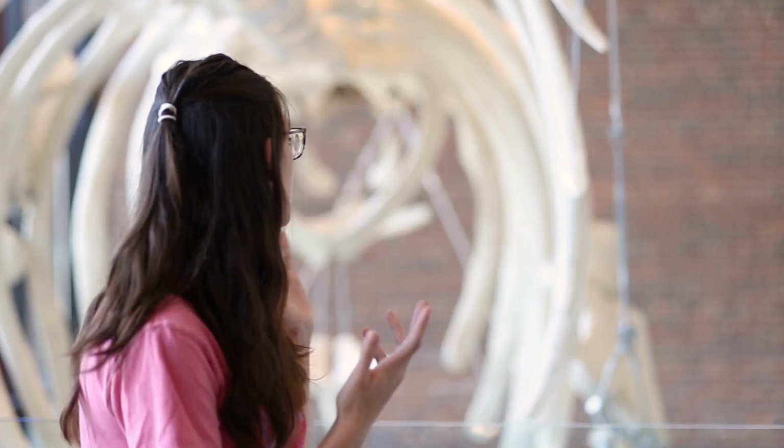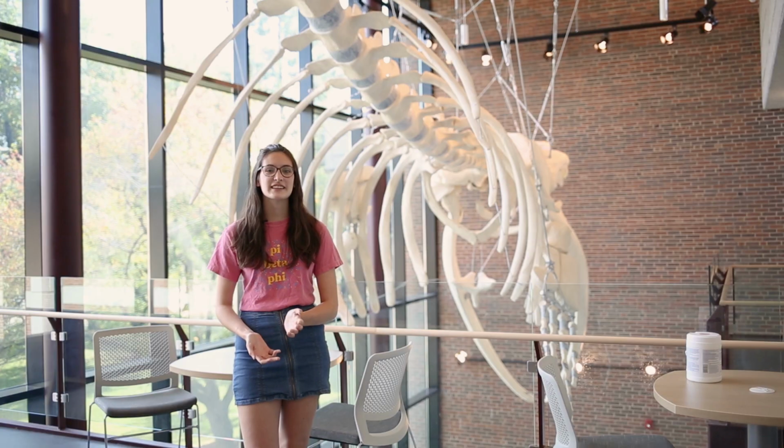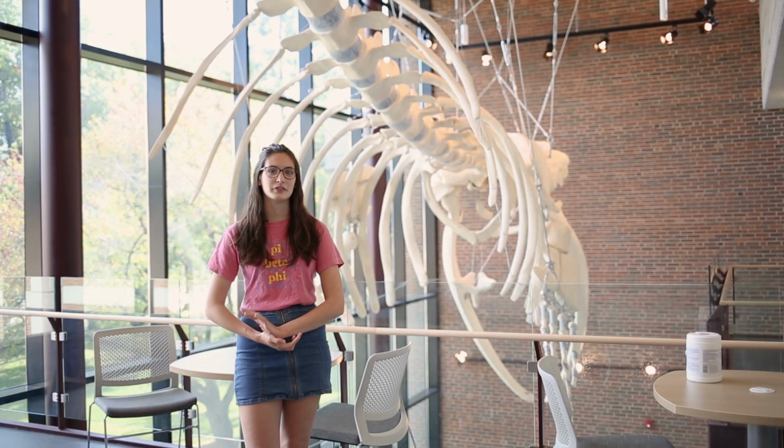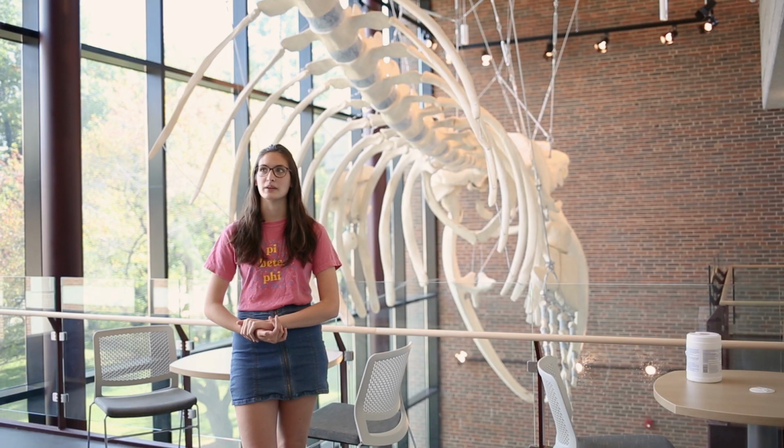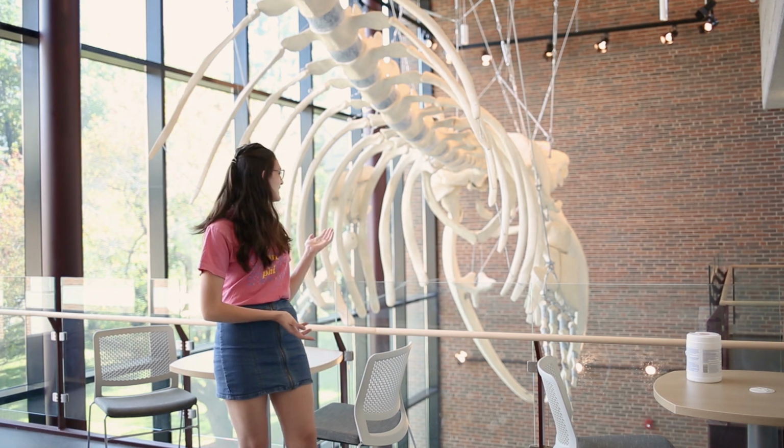Some of our classes were able to actually have a huge role in restructuring this. There were some parts of the skeleton that were missing, some parts that were permanently damaged. So students in comparative anatomy were able to 3D print and sculpt some of the bones that were missing or damaged. Lots of students are able to use this space as a study space.